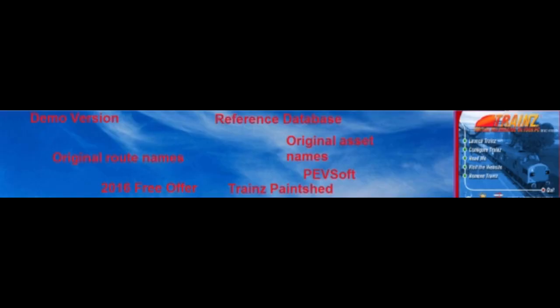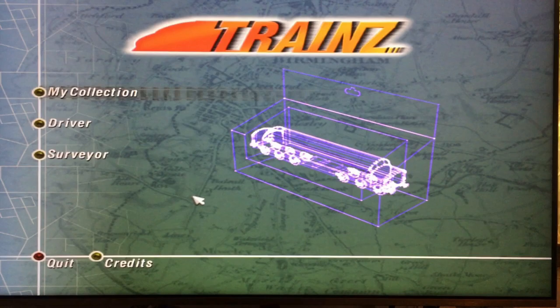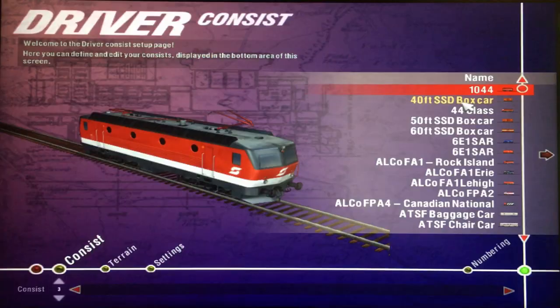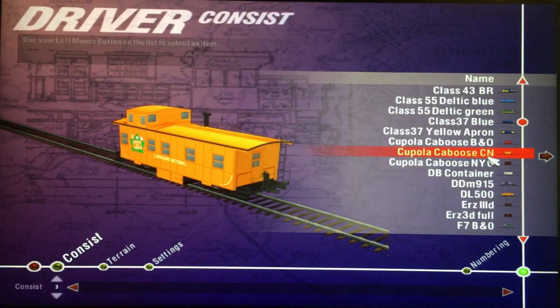Original asset names. In UTC, many of the assets were mercifully renamed to the names we have today. The old ones had sorting by class instead of railway, inconsistent naming, obscure naming, and the absolute disaster that is the Erz-Eid hoppers. I mean, just look at this.